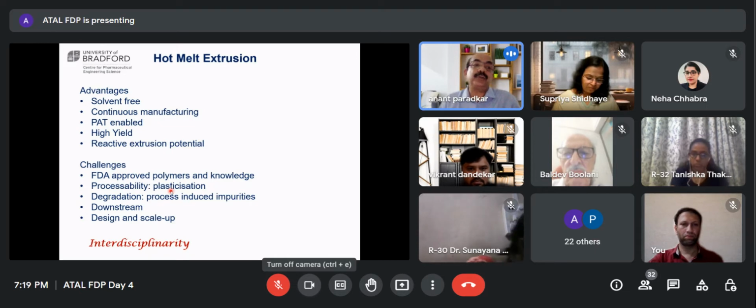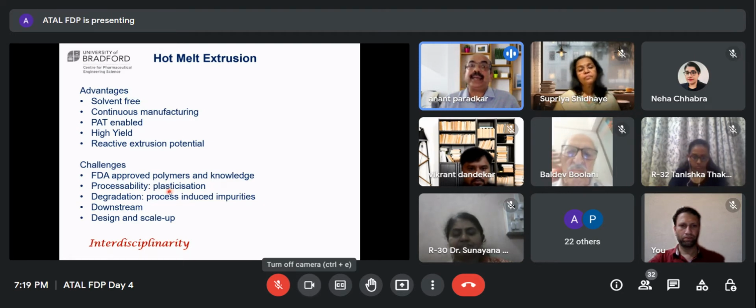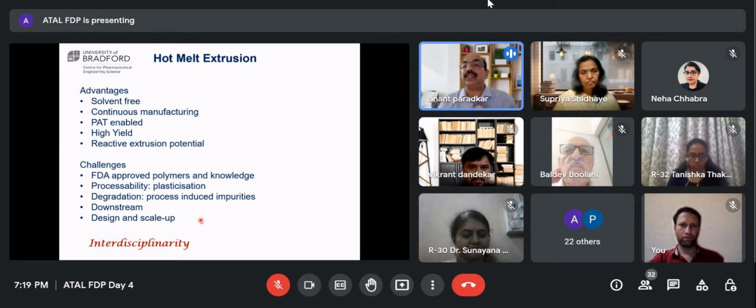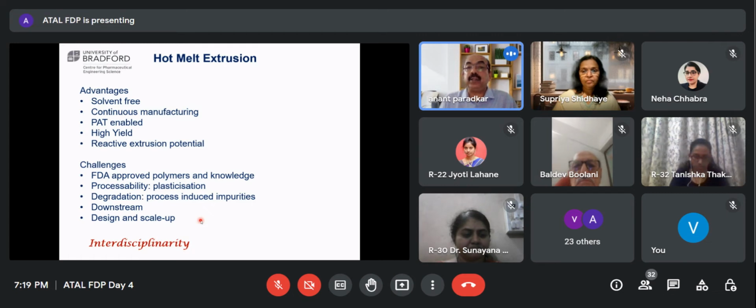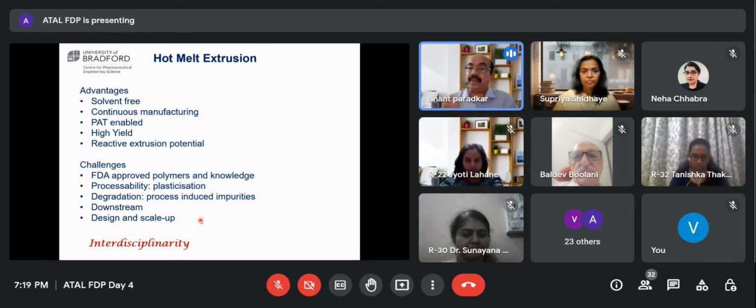Then there are downstream issues. One problem with hot melt extrusion is that melt processed systems are relatively hydrophobic. Plasticity is also an issue because these are plasticized, and many times the objective is to convert them into tablet form, so you need a size reduction process. Very few polymers are available in that range. So downstream becomes one challenge, and design and scale up knowledge at the academic level, and even at company level when I experienced it in the UK, is very limited.